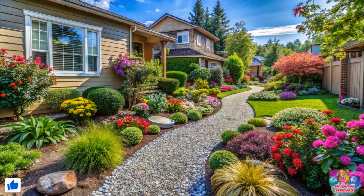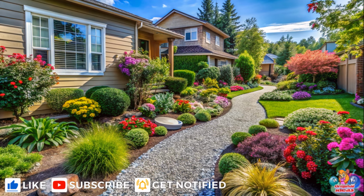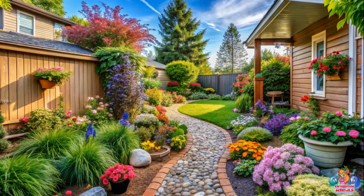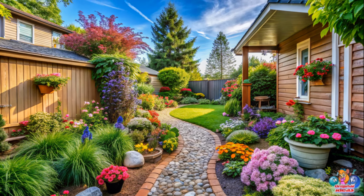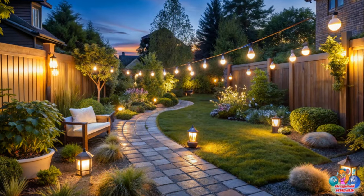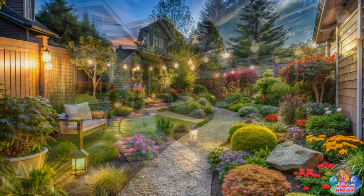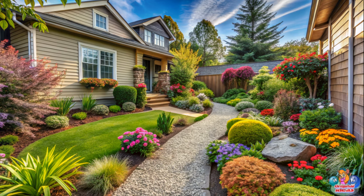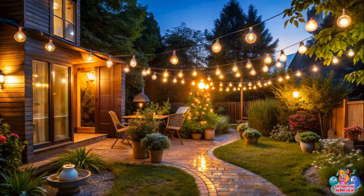Decorative lighting for ambience. Lighting is a crucial element in outdoor design that can transform your side yard after sunset. Use string lights, lanterns, or solar-powered garden lights to create a warm and inviting atmosphere. Not only does this improve the usability of your small garden in the evenings, but it also adds an enchanting touch to your landscaping decor, making it a perfect retreat.